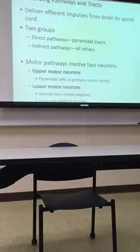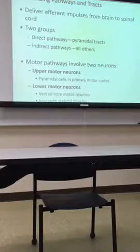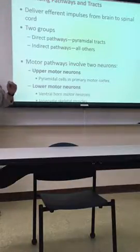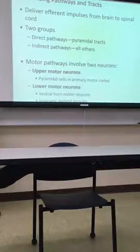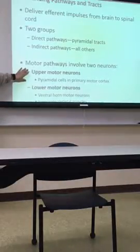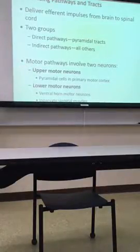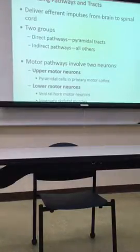So now we think about the way down. The way down uses two neurons. If we're talking about the way down now, we're talking motor signals, be they visceral, be they somatic. Motor signals coming down, okay? And our first order neurons, our upper motor neurons, their cell bodies are in the cerebral cortex. Frontal lobe cerebral cortex. That's where the neurons begin.